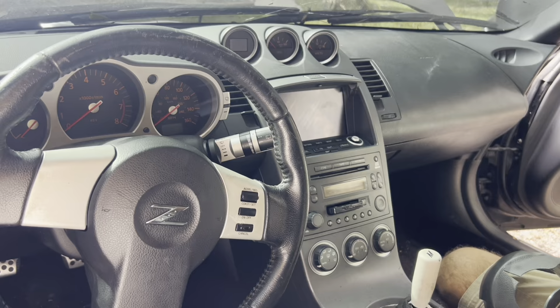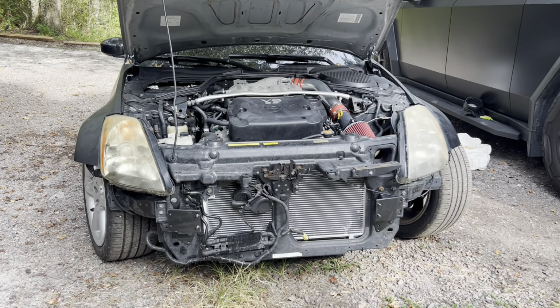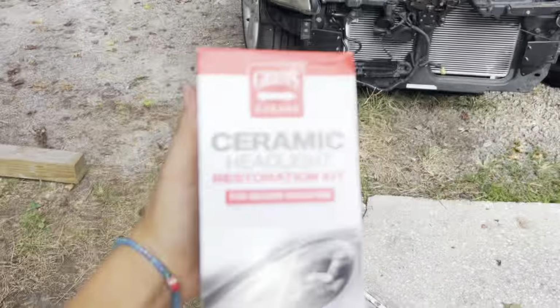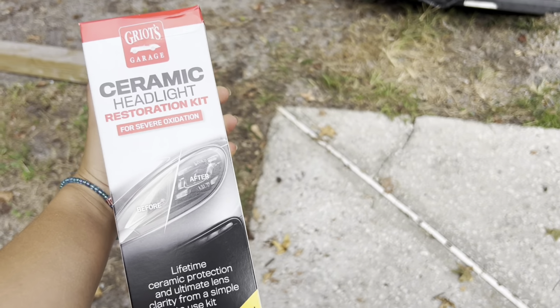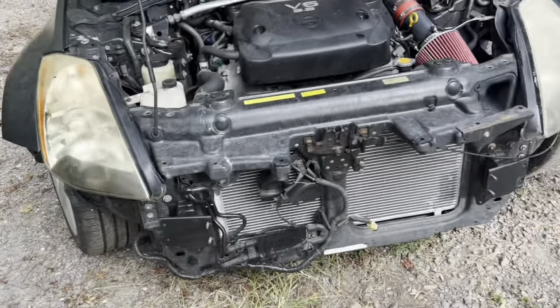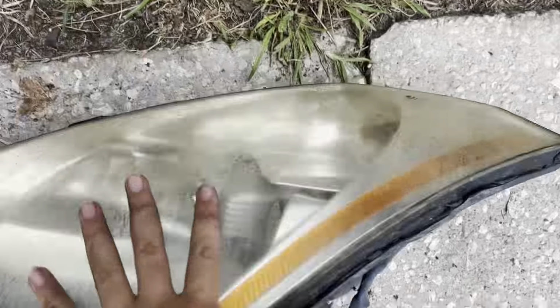Let's go. So I put the new headlight on. As you guys can see, both of these headlights are pretty dirty. So I picked up this ceramic headlight restoration kit from AutoZone, and I'm gonna try it out. And so I'm gonna take these headlights out right now. It says you can do it on the car, but I wanna take it out so I can really get into these lights good. Okay, I took the lights out.